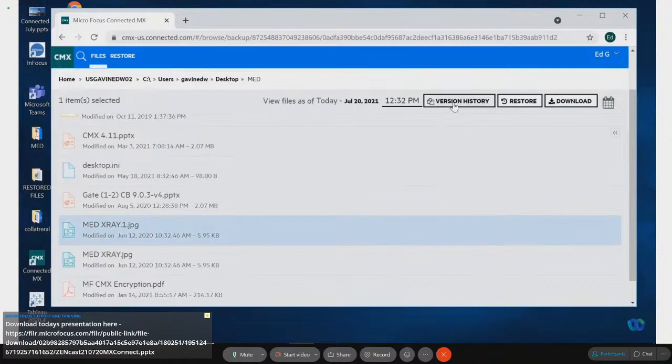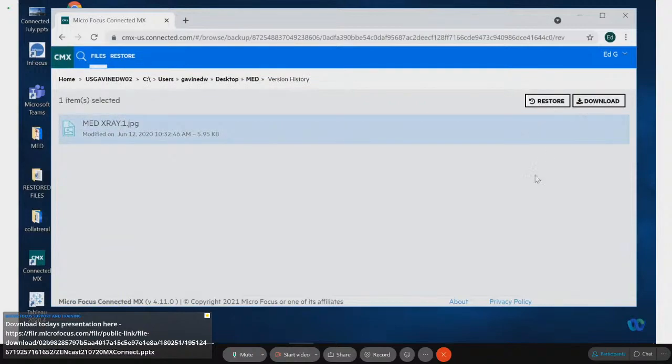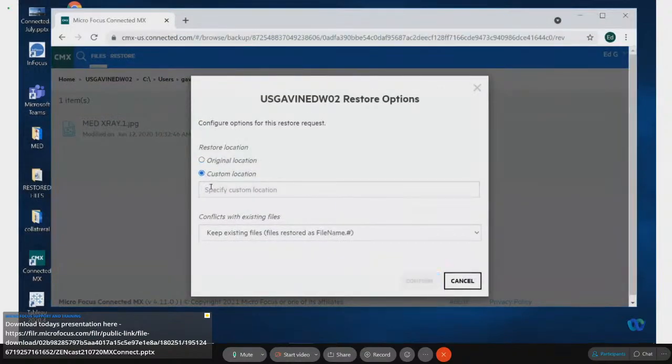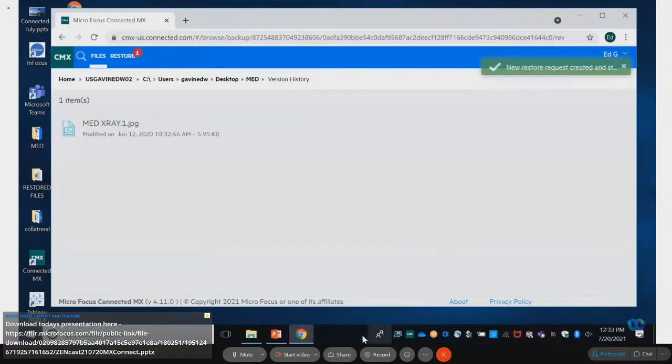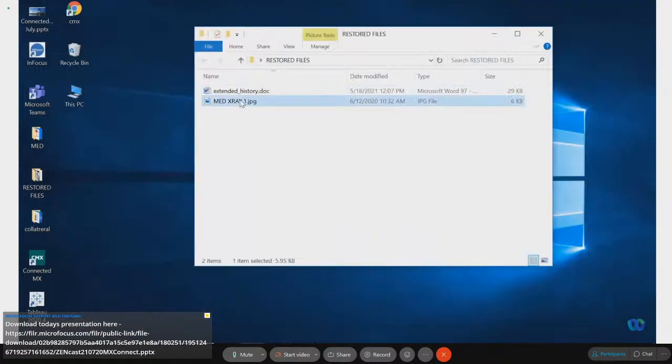If there was a version history, I could get that. There is not. So instead, again, I have restore or download. I'm going to restore this. Start now. Okay, it says a new restore request has been created and started. You see below on the taskbar icon, a notification has been sent from the data center to the agent. That's what you're seeing: the agent picked up that restore request and should have executed it. And actually, that's what you end up seeing here.